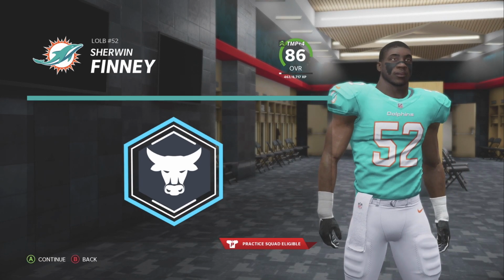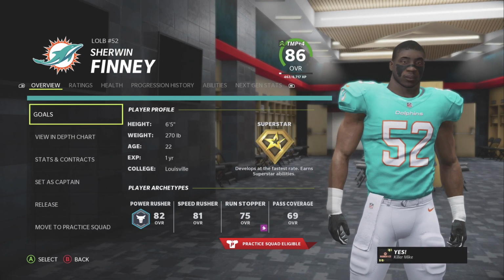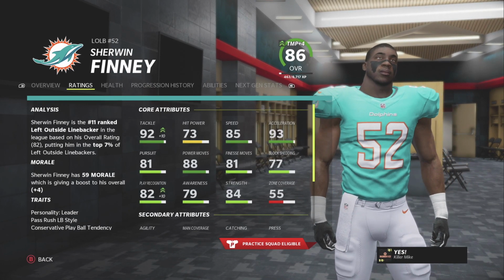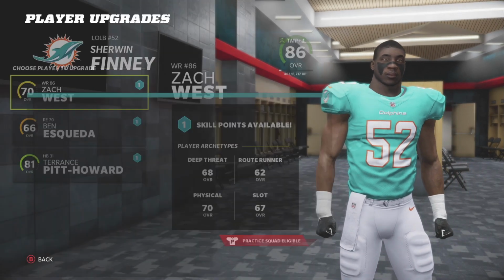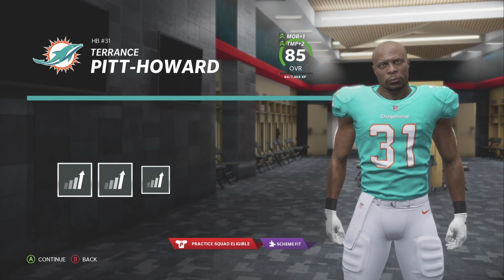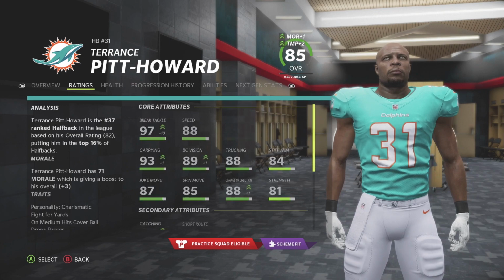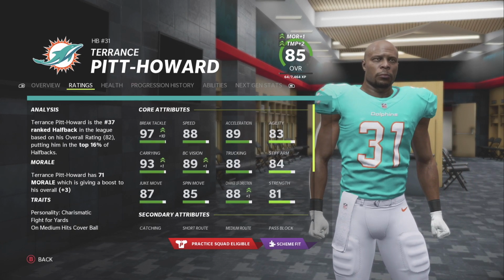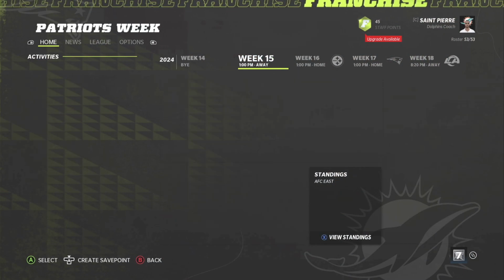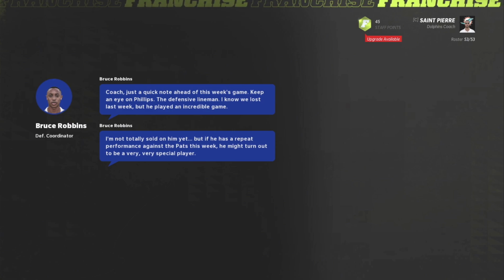Trayvon Roberts gets an upgrade. He could be the future at cornerback for us, seeing that Xavier Howard and Byron Jones and Darius Slay all have expiring contracts, but I'm going to be looking to bring back one of them, probably Xavier Howard. Sherwin Finney gets an upgrade. Terrence Pitt Howard also has an upgrade. I think when the playoffs begin, this is where Terrence Pitt Howard will shine because the game kind of slows down. He has to run the football more. We'll see what the offensive coordinator starts to call.